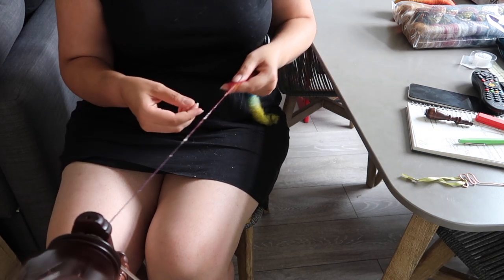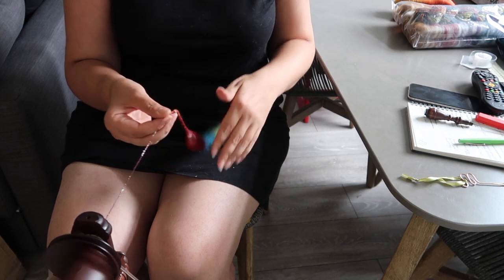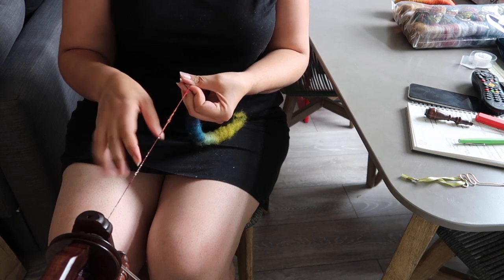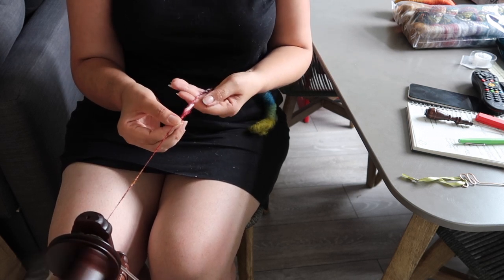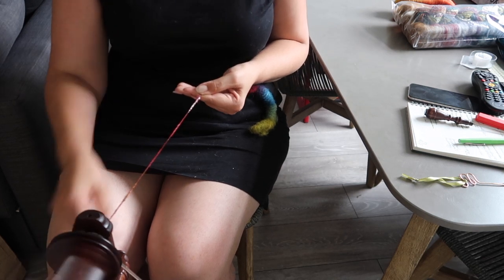So for example, if I get a bit where a huge clump comes out like that, and I don't necessarily want that, I can go back and pinch in front of it, untwist it a little bit and draft it a little bit, and then let the twist come back in, and that smooths it out a little bit. For this particular, oh, here is another example. So you can untwist it, pull it out, draft it a bit more, and then let the twist in and keep going.